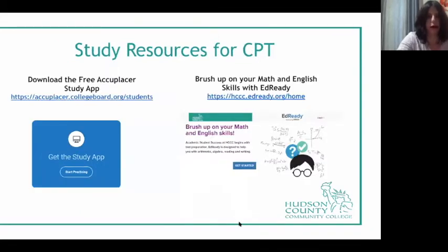So if you decide that, hey, I think I want to take the placement test, we definitely encourage students to study. So we have 2 study tools we like to promote. One of them is straight from the Accuplacer College Board website. It's something that you can download to your phone, to your tablet, to your computer. And it gives you a mini practice test. So it gives you an idea of what types of questions to expect on the Accuplacer.